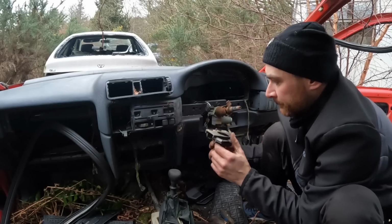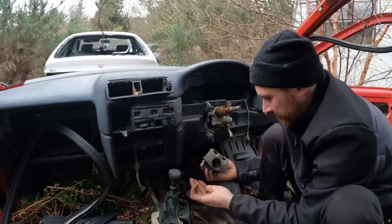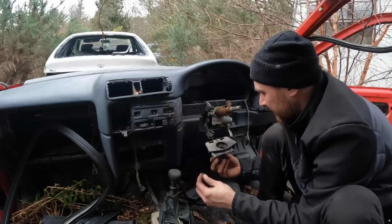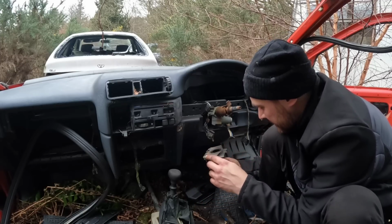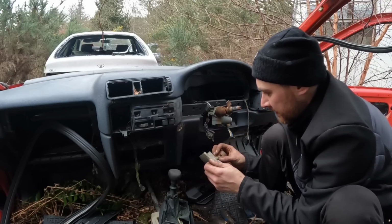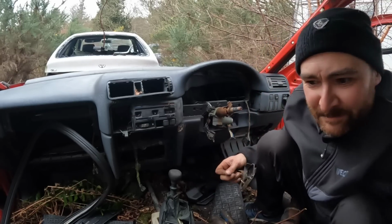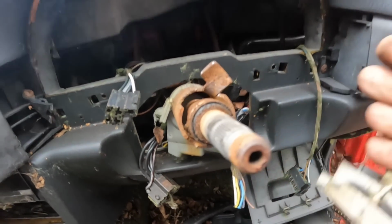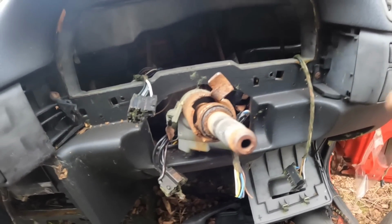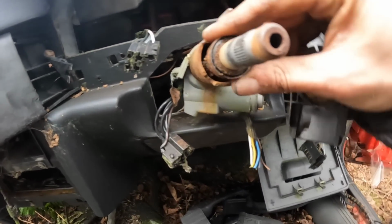Wowzers. That was interesting. Still managed to remove it. Look at the rust on that. I was not beaten, had to come over that. Oh, it's like a bearing stuck on the end. Wonder if that's part of that. That's supposed to be in there. Don't suppose that would come off.